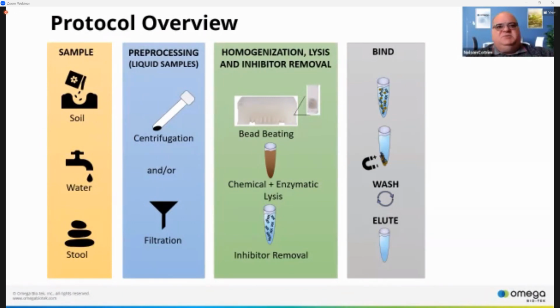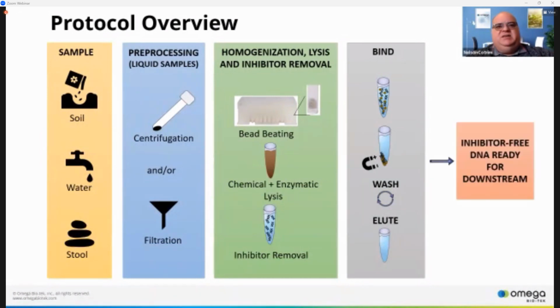This kit includes a disruptor plate, which has pre-aliquoted large and small ceramic and glass beads for efficient sample and cell membrane disruption. The samples are then subjected to chemical and enzymatic lysis, and after the lysis, we perform the inhibitor removal step, which is followed by the binding of the DNA to the beads, washing, and elution of the DNA. The eluted DNA is now inhibitor-free and ready for the downstream application of choice.